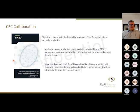So we started a collaboration with the CRC platform to investigate the feasibility to use MRI to visualize Timo-D after surgical implantation. Indeed, it's important for the ophthalmologist to have methods enabling him to visualize, localize Timo-D during all the implantation period and just before explantation to improve the surgical explantation. To assess MRI ability to achieve this, we developed a model on rabbit eyeballs to test different MRI parameters.